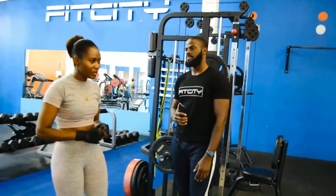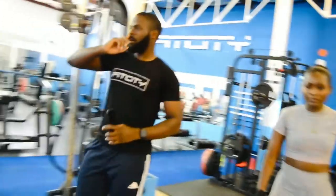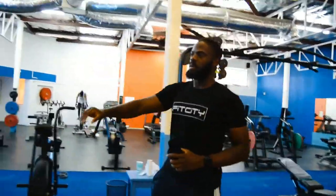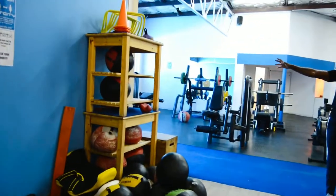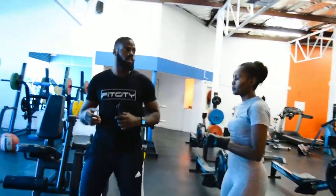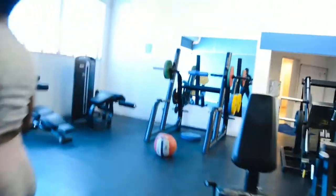Moving on, we're going to show you the outside area. But we also do have the boxing gloves for those that like to box. These are some of our boxing equipment. We have our mats, kettlebells, and medicine balls. And outside here is where you can also work out. If it's too full or crowded and you don't want to be inside, you can take your workout outside.